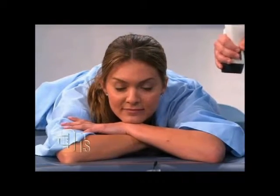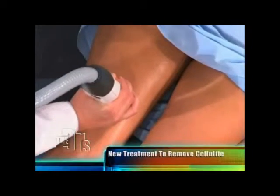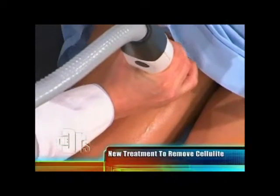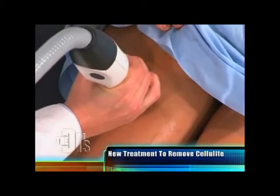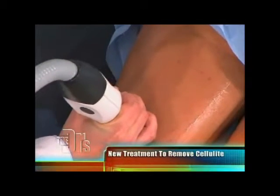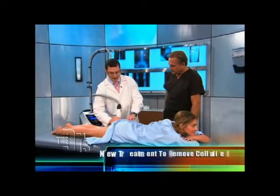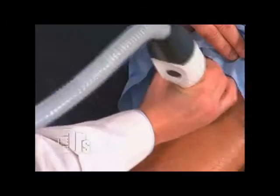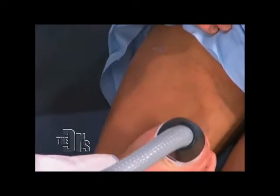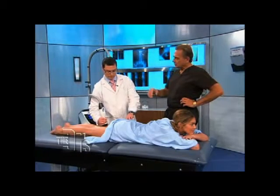Reaction. Right. I'm going to start the treatment here on Dana, and what's really exciting about this system is it uses radio frequency energy, so it's heating up the tissue, it's softening up the septae, or the fibrous divisions between the fat, which is what gives people the appearance of cellulite. And what's new about this technology is this is the first and only approved system that uses adjustable radio frequency. Okay, so that's a difference from the other radio frequency treatments that we've done.